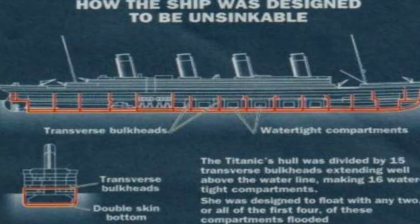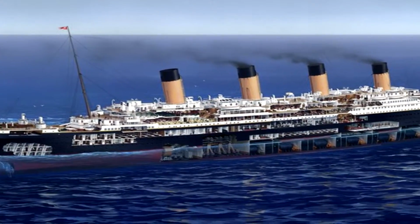Just a small break from the specifics for the biggest detail that made the Olympic class special. The ships were designed with 16 watertight compartments. These compartments were designed so that the ship could take a direct hit, take in water, and stay afloat. How exactly did this work? Well, the first 4 compartments were sealed to the top to prevent water from spilling over into the others, so long as it took a hit directly to the front, the ship was pretty much fine.